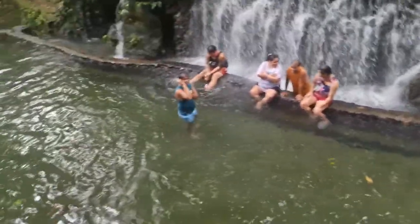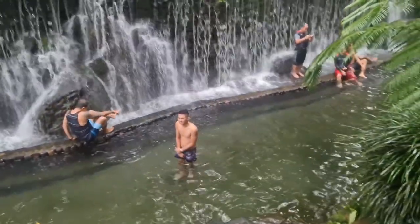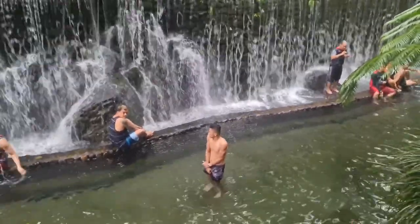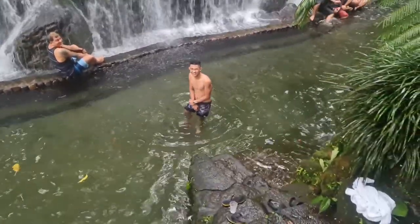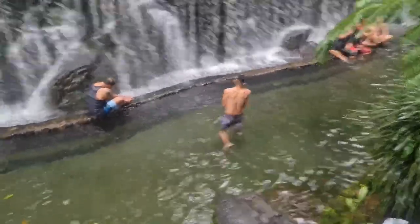Diyan, yung mga friends natin dyan. So we will go there and try to take great photos with our photography skills. Charot. Nanginginig na siya. Baby! Ay, charot. Charot na.